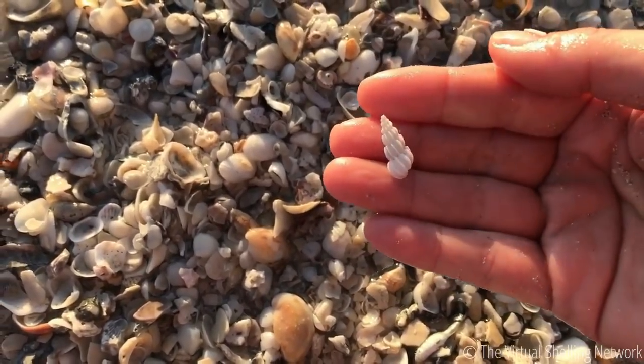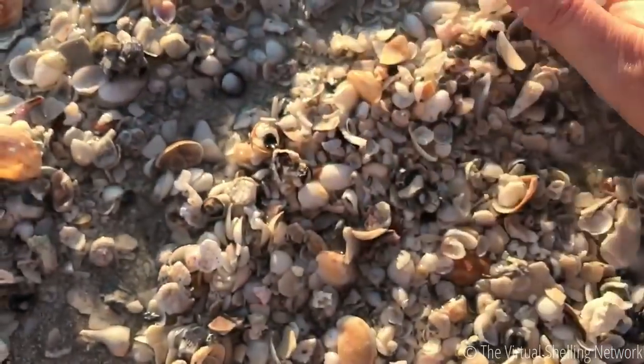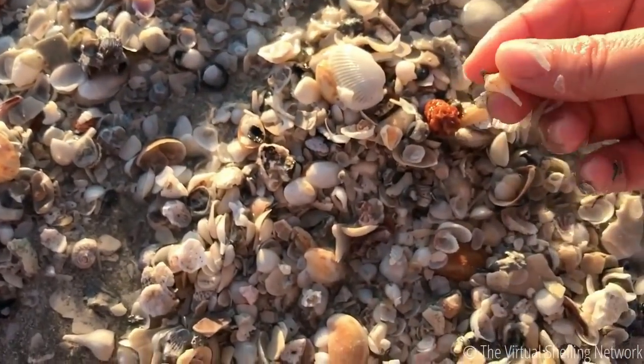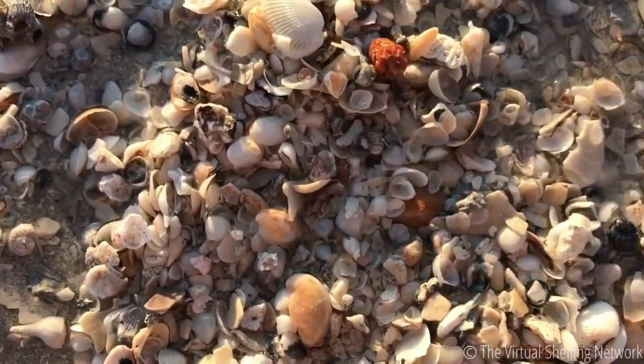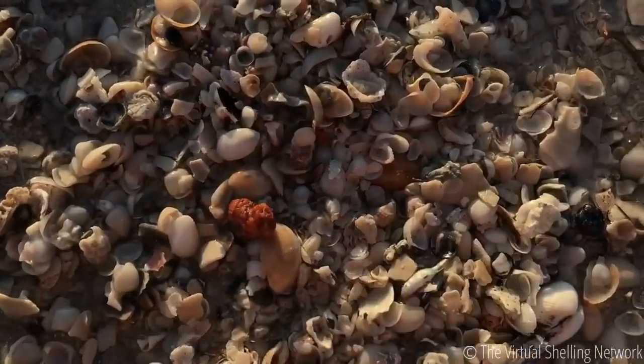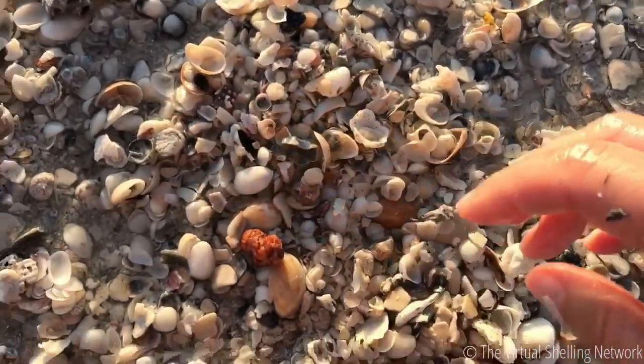Okay, this made it totally worth it. What a keeper. Woo! Oh my god. I love finding shells like that. Oh, here's little whelk. Look at the little baby whelk. Oh my gosh, so cute. I love those minis. I'm always looking for the minis. Always gotta see what other minis we can find in here.